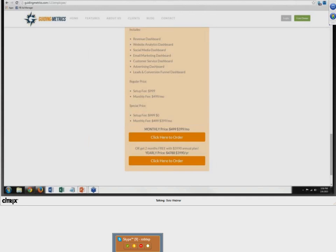So that's how we track things like inquiries into a dashboard, if it's a phone or a contact form. Now, usually with a contact form, if you're using a CRM like Infusionsoft, the contact inquiry will go into the CRM and we'll pull from the CRM.